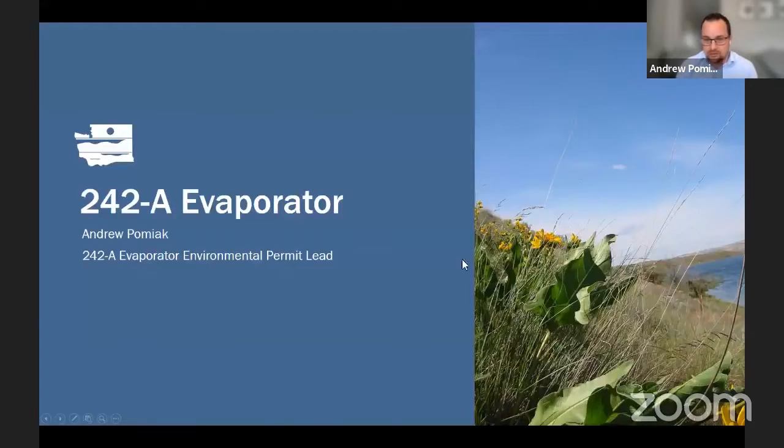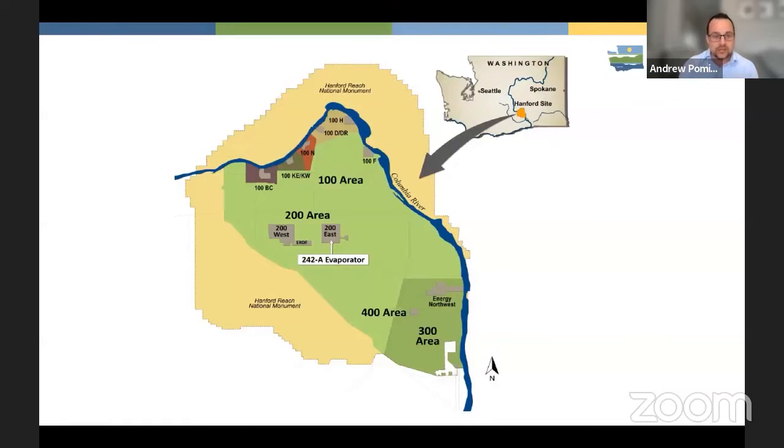Let's talk about Hanford. So, 242A evaporator. You can go ahead and go to the next slide. Here is a drawing of the Hanford facility in green and light green in Southeast Washington. I think most people on the chat are familiar with the Hanford site, but for those who aren't, it's bordered on the north and east by the Columbia River, by a couple highways to the west, and Richland is just on the southern tip of Hanford there.